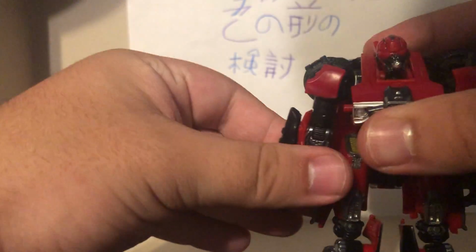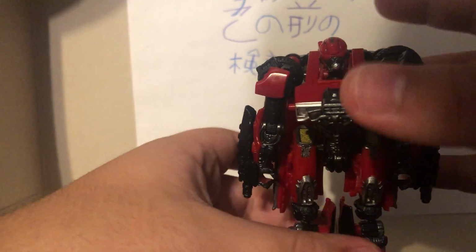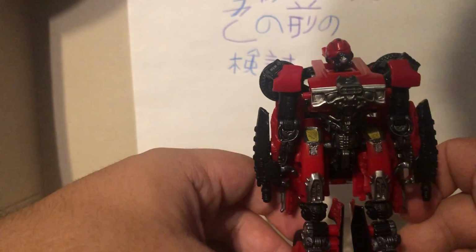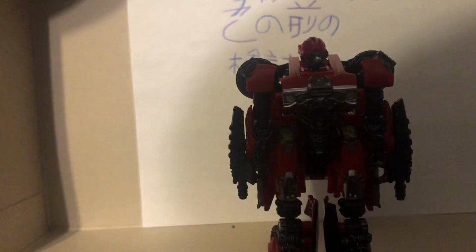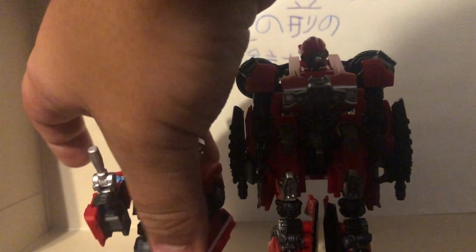Yeah, this Shatter figure just has a lot of problems. I actually cannot wait for the triple changing version of her to end up showing up soon. Not like I ordered it already, and I'm just waiting for the announcement of that. I'm also waiting for the announcements of other things. Oh yeah, right, size comparison.